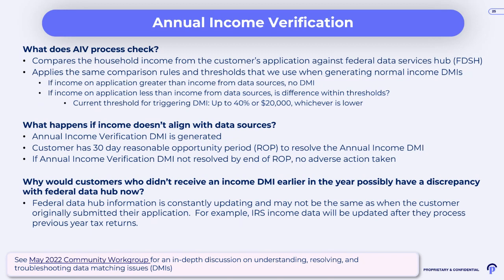So it's going to be a new type of DMI, the annual income verification DMI. And customers will have 30 days to resolve that through the reasonable opportunity period. What's a little bit different from some of the other DMIs you've handled in the past is that there's not going to be any adverse action taken after the end of the reasonable opportunity period. So we're not terminating their coverage and we're not terminating their financial assistance.